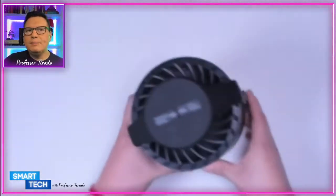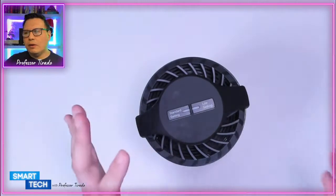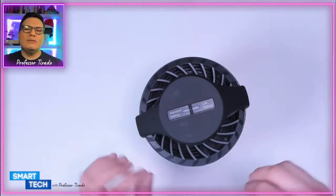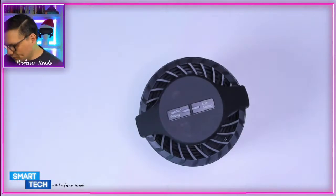Does it work good? So Dimples, I have to say, it works great for mosquitoes and gnats. It's not for flies. I actually had flies over the summer.